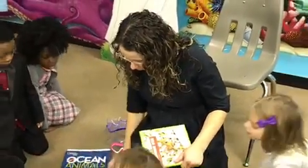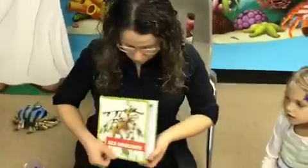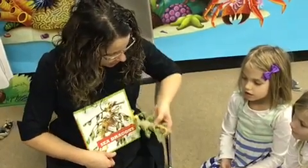Oh. No. He's going to sit right here. This is called sea dragons. Now, I'll turn the book so we can all see. These are called leafy sea dragons.